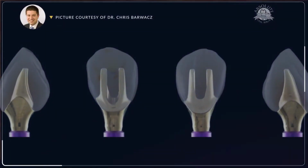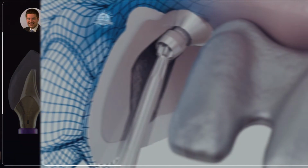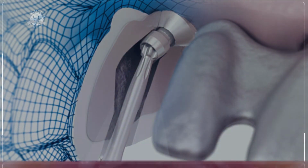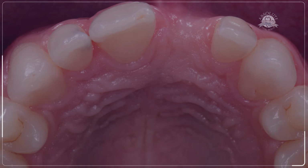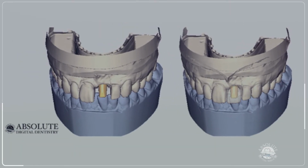We process a lot of these smaller but yet challenging cases with Atlantis custom base, and then we use ASSA, angulated screw access, to correct for the screw access position. This case is simple number 9, but as you know, these can easily go wrong. We started this case with a diagnostic wax up to help guide the emergence.